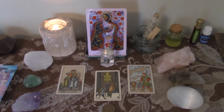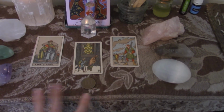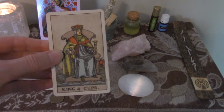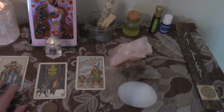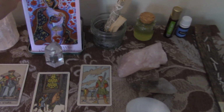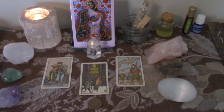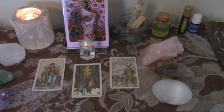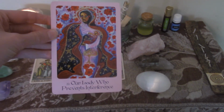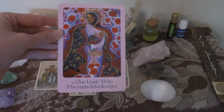So the central part of the altar has my tarot reading for the month of August with the mini Centennial Rider-Waite-Smith. I keep this copy of that deck in my office so that it's handy, and I just went ahead and used it for my monthly reading for August. This is from the Mother Mary Oracle by Alana Fairchild, one of my favorite oracle decks, and it is Our Lady Who Prevents Interference.